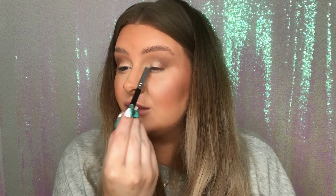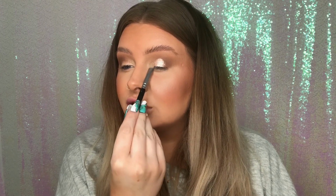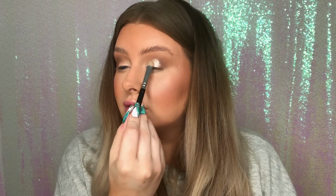Into the highlighter pigment, I'm going to use the same one that we used to highlight, which is the Cosmetics Loft highlighter, just this most gorgeous silvery champagne colour.